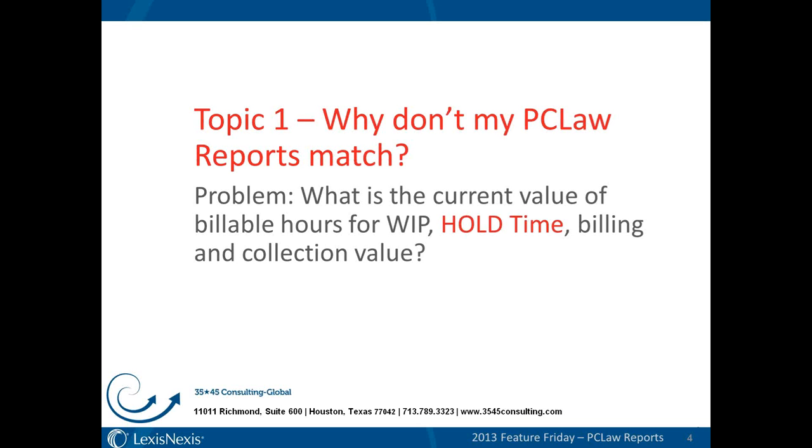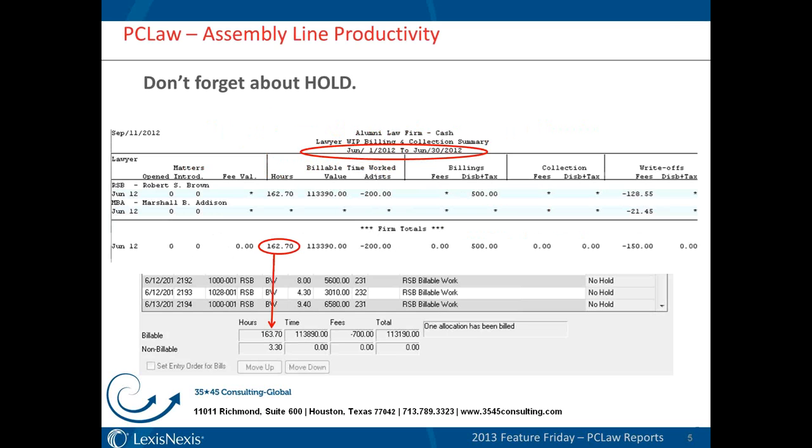So we have to make sure that the status on a particular entry is taken into account when we're looking at those reports. One of my favorite reports, and a great way to illustrate this, is the Lawyer WIP Billing and Collection Summary. And what that report is telling us is it gives us really a focus of what happened in a particular month. So if we're looking at the focus date of June 1st through June 30th of 2012, then the questions that it's answering is, what happened in the month of June?